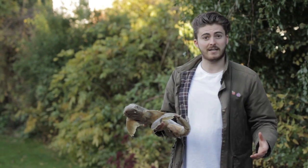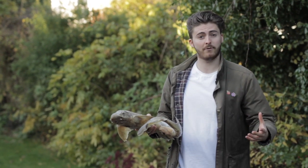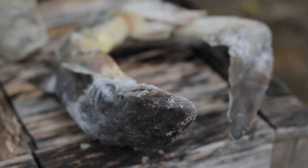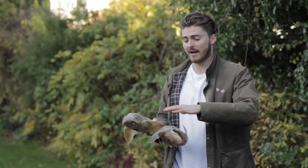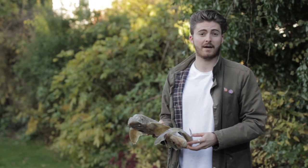Smoothhounds could potentially ingest various small bits of plastic, possibly from their food. So it's been shown in other studies that crustaceans have the ability to assimilate plastics within their tissues, and that can potentially be passed from the crustacean directly to the starry smoothhound.